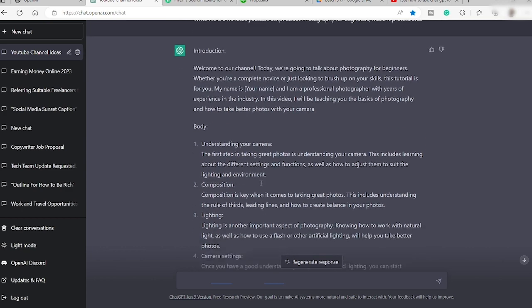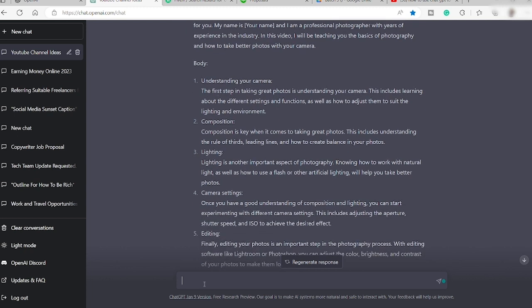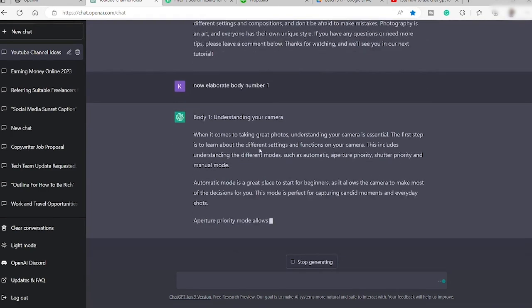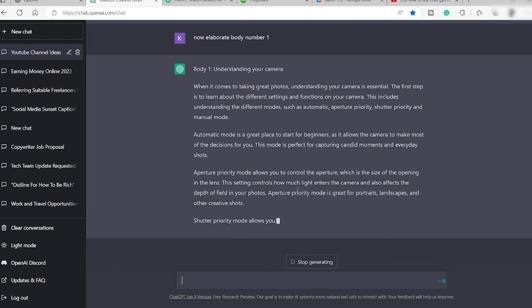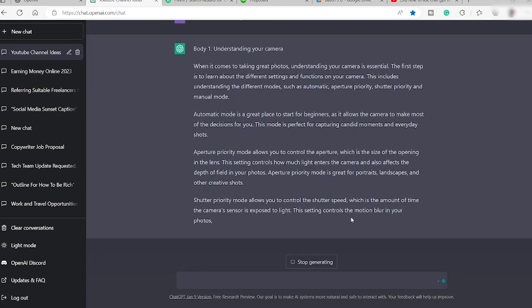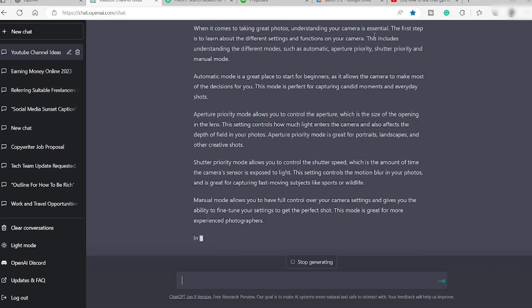And I know since ChatGPT is an AI, it just gives you a quick summary over here. But no worries, guys, because you can ask ChatGPT to elaborate more on each of these subtopics. So just enter here, now elaborate number 1 or body number 1, and then click enter. And now ChatGPT will give you more details or information about that, and you can use this to add in your script. So here we have, when it comes to taking great photos, understanding your camera is essential.